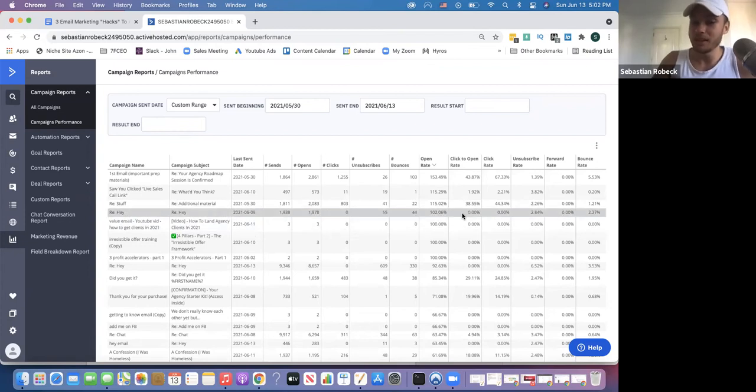Now it has a 0% click rate because there's no links in the email. And that's the beautiful part about it, guys. What it does is it gets people reaching back out to you. So you're almost creating this mini inbound inquiry mechanism within your email marketing.